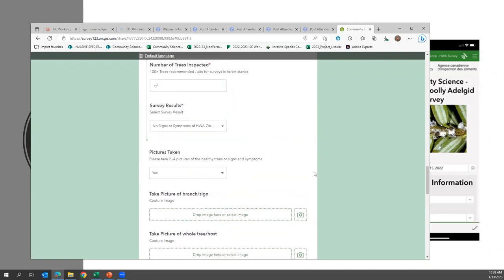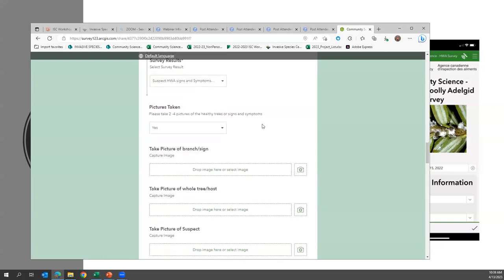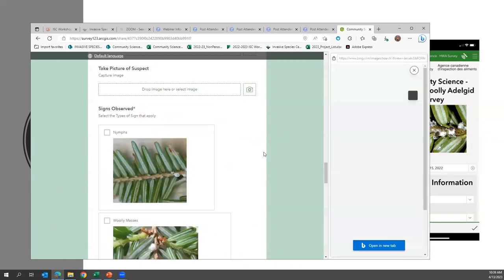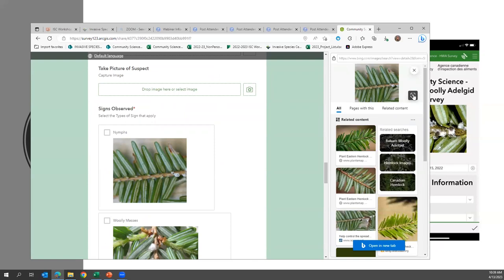Now, if you select that signs and symptoms are present, we'll get a little bit more information come up. There's still the images. If signs and symptoms are present, please include images of those so it's easier for us to review. But what's cool is you can indicate the signs that you saw. So nymphs, if you want to get a better image of what that looks like.